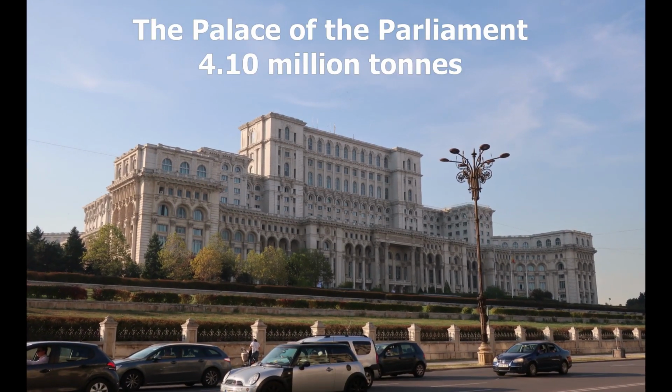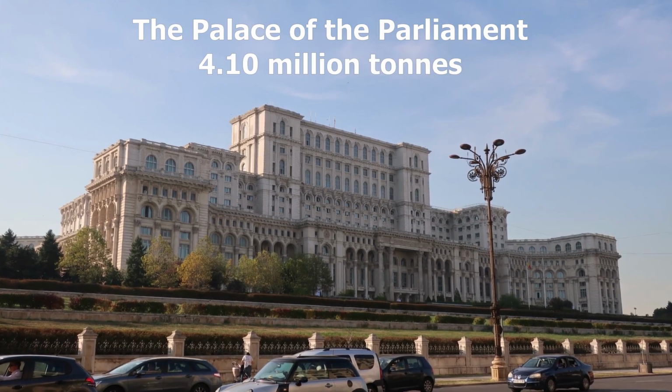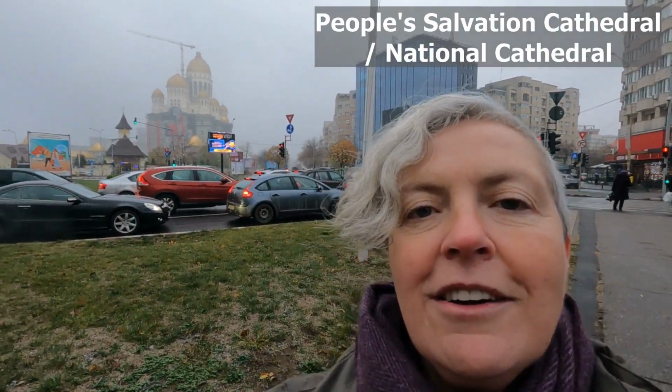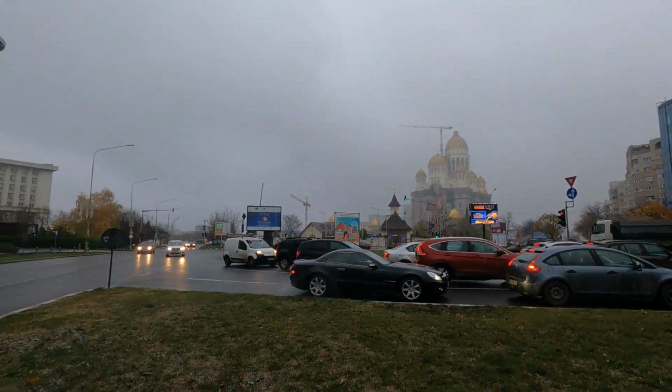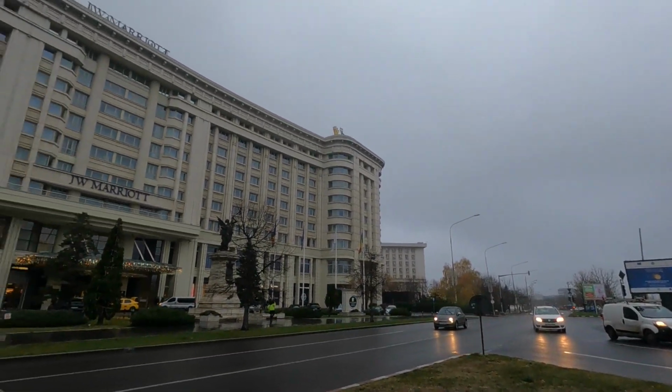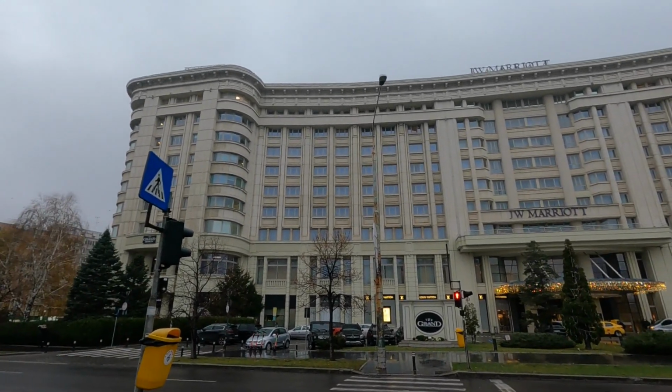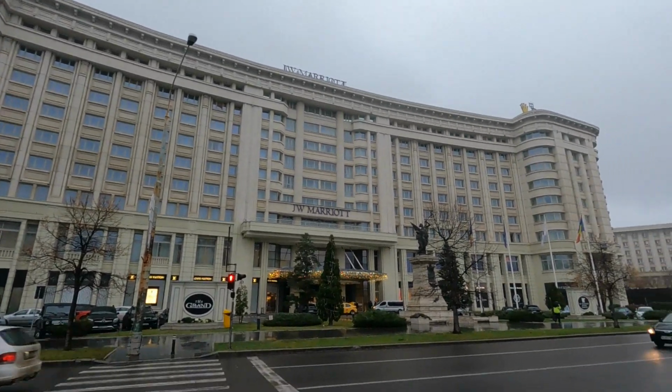So quite fittingly, just around the corner from the heaviest building in the world, we've got this enormous church behind me. Not too sure the name of it, I'll have to find it out. And as well as the enormous church in the distance, look at the size of this Marriott hotel. Huge. Things that you see on a misty December's day here in Bucharest.